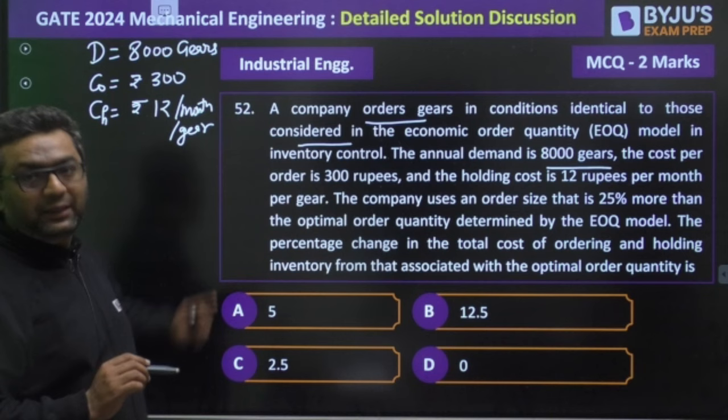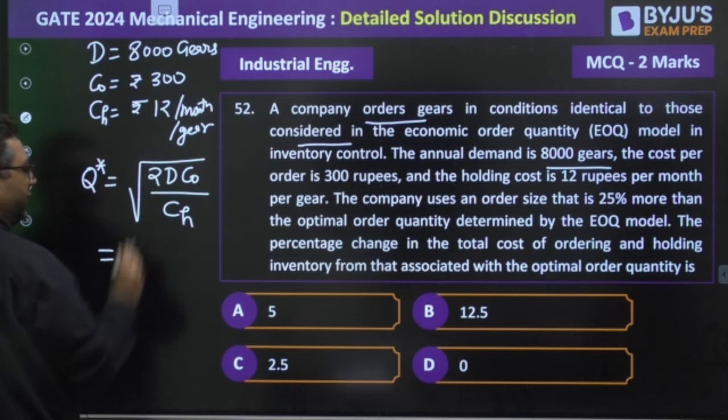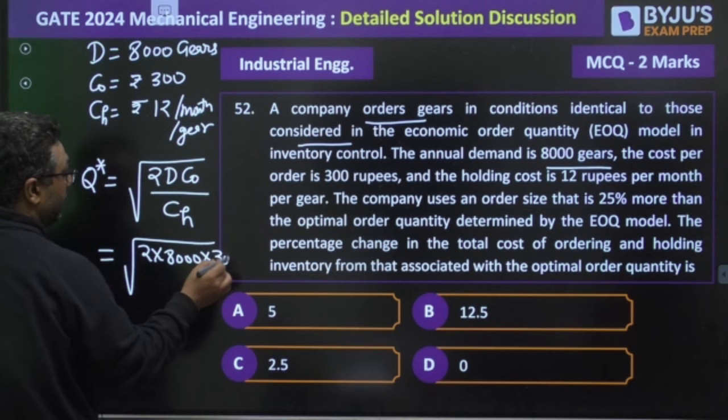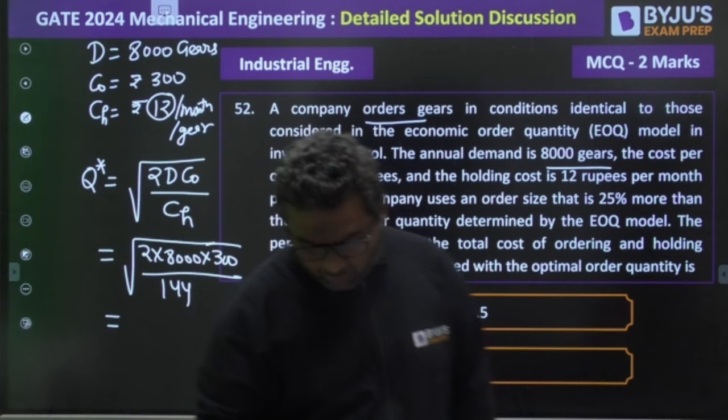First of all, what is Q star? Q star will be the square root of 2D C0 by CH. When you put this value, CH is per month, so to make it per year, you need to multiply it with 12. 2 into 8,000 into 300 divided by CH, which is 12 into 12, because it is given per month. Solving, guys, you will get the Q star value.